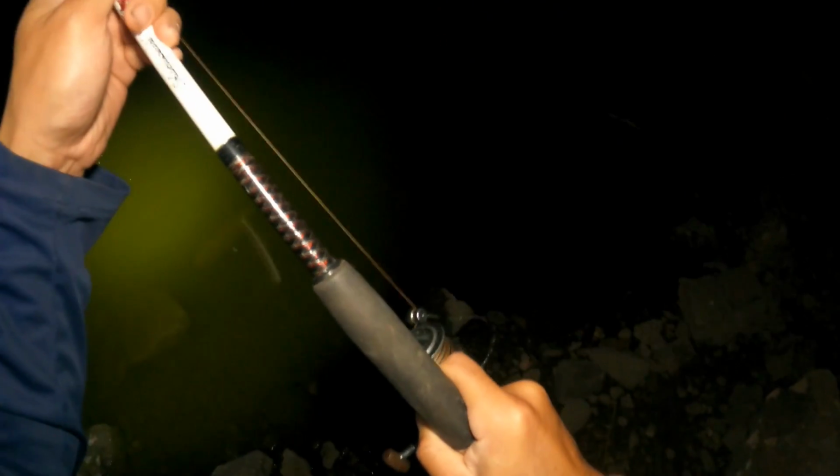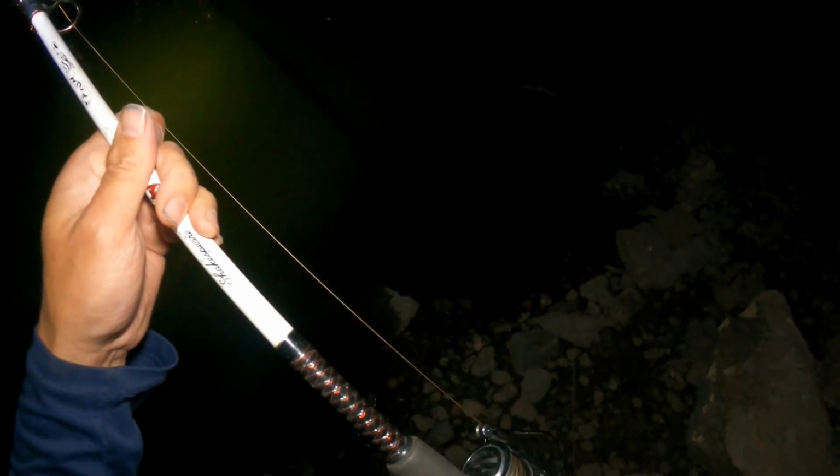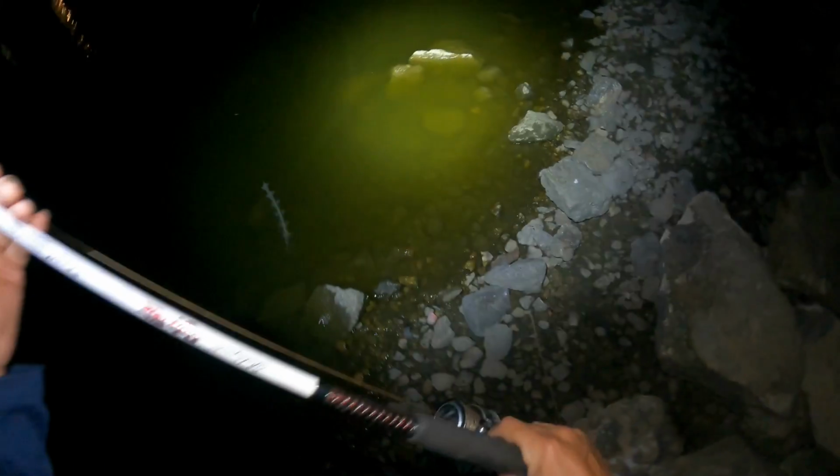It's getting shallow though. It's getting shallow. He doesn't have too much room to run, but he is still gonna pull me back. Oh, that's a big one. It's like a 25 pounder. It's a lot bigger than I expected. It's a 25 pounder. That is much, much bigger than I expected. Way bigger than I expected.